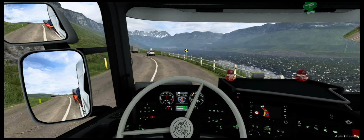Nice to see. It would be interesting to see if there will be a change when it comes to the AI traffic when we leave Iceland, because the AI traffic here on this island has been, well, strange. It has behaved very strangely. And I hope that it is just a problem up here and not in other places as well.